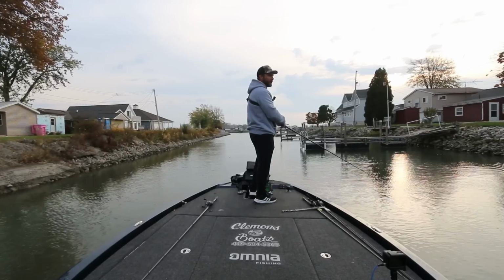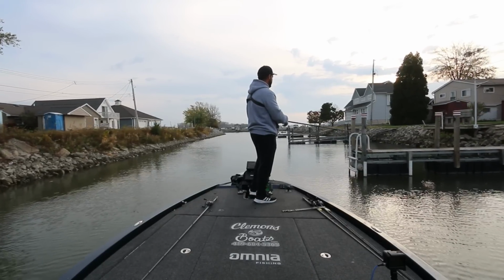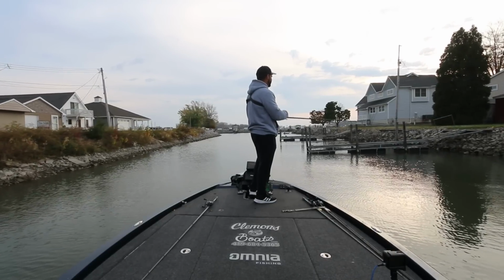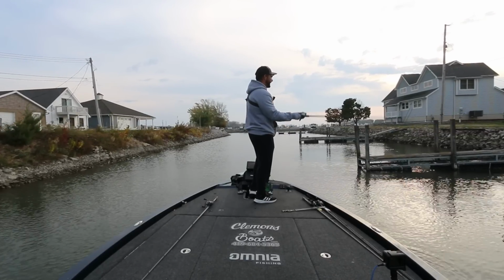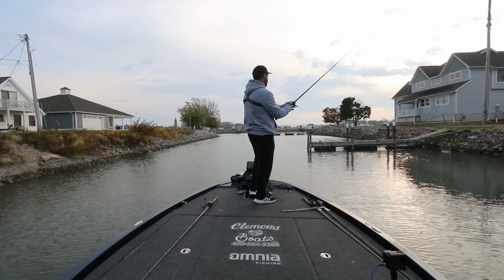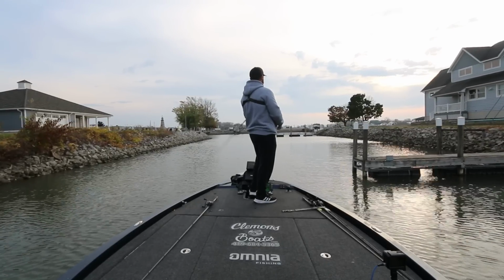And so I'm just trying to cover water pretty quick using a chatterbait, a plopper. I got a Hybrid Hunter crankbait rigged up, and might throw a swimbait. If I can find a group of fish, which I'm really hoping to do, I want to throw a glide bait around a lot. My main goal today is really to catch a big one. For this lake, a big one is over 5 pounds. I mean, a 4-pounder is a really good one here. A 5-pounder is a giant. And so that's the goal, to catch a 5-pounder.